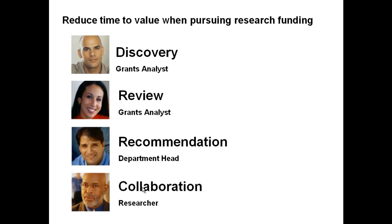Based on his credentials, Joel is recommended for the funding opportunity and begins to assemble a team to prepare a response.